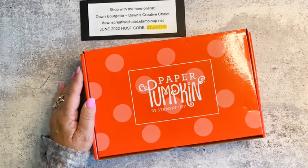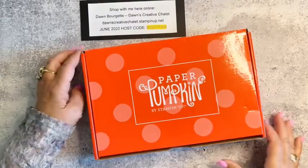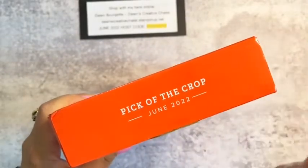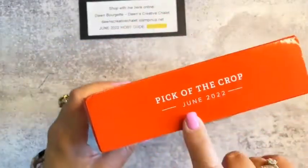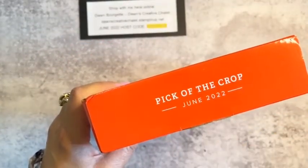So on the box, you'll see on the side, which is really nice, they've changed it. They put the name of the kit on the side of the box. So if you do have several kits and you forget what is what, because all the boxes otherwise look the same, you can see on the side of the box what month, year, and the name of the kit it is.